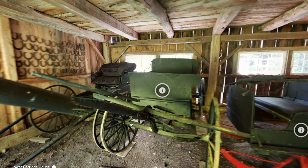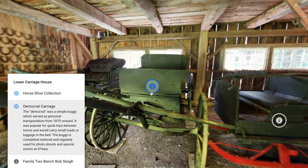As you can see, there's a number of different carriages. This one here is the Democrat, which was simply a buggy, which served as personal transportation from 1870 onward. It was popular for quick trips between towns and would carry small loads or luggage in the bed. The buggy is completely restored and regularly used for photo shoots and special events here at O'Hara.